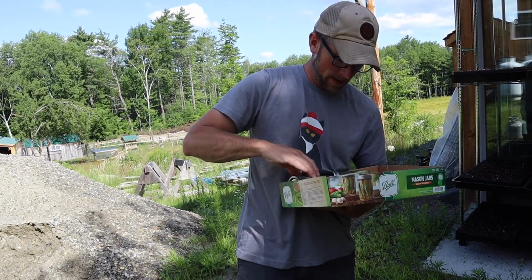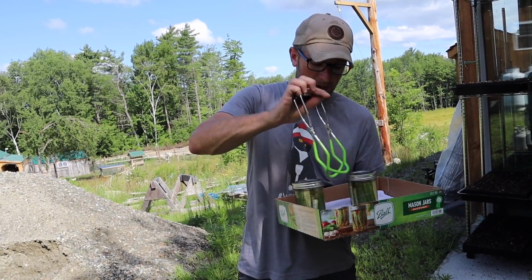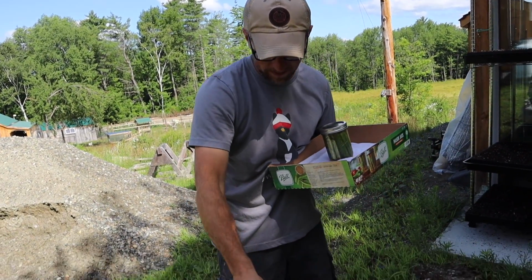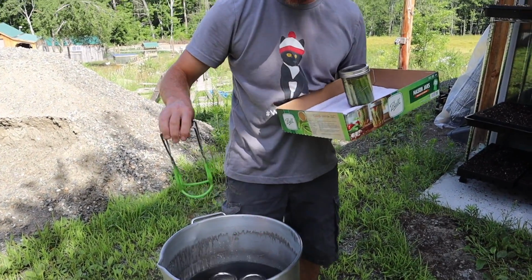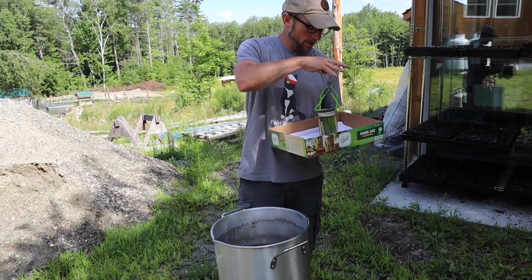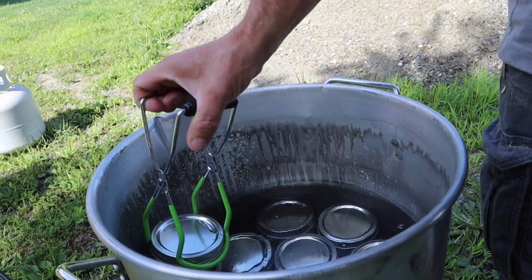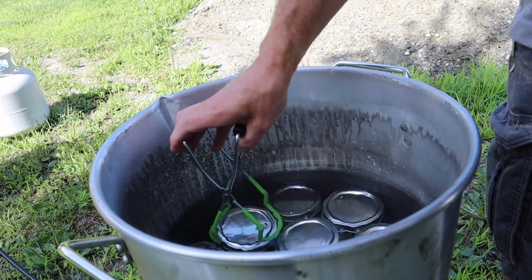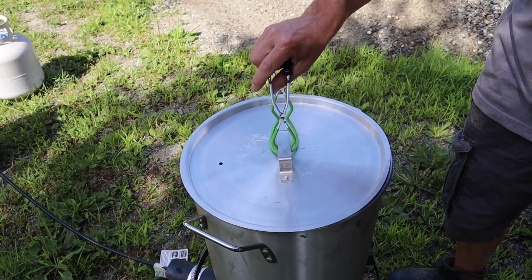Why is that? So that way the air can get underneath them and you don't get the base of your jars hot from the flame. Yep. And even heat. Makes sense. Perfect. One more. We're going to process these for 10 minutes.